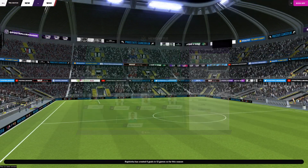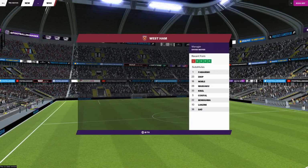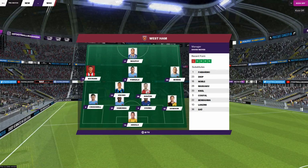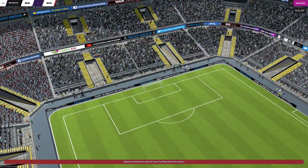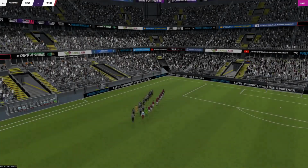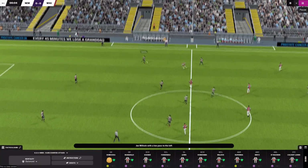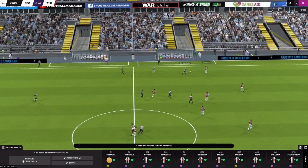We've got Willock in midfield. We kept being recommended by our coaching staff to use Willock as a box-to-box, or at least in that midfield too. So I'm going to see how it goes. I mean, I'm not convinced. I think it might make us a bit defensively lackluster, but we'll see anyway.